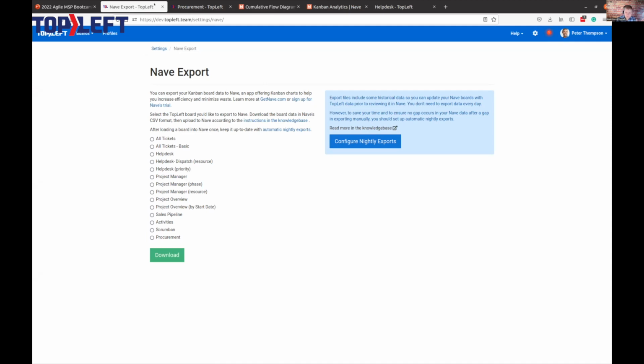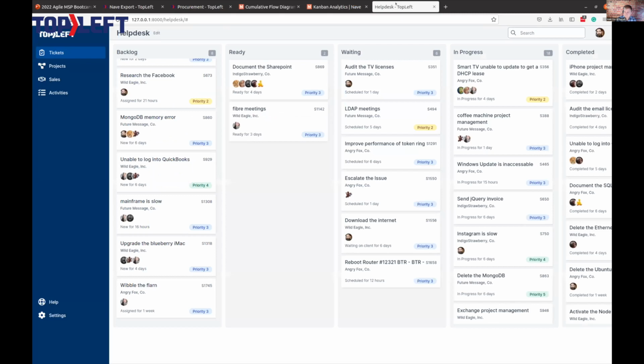Now I just want to show you one little thing here. We know that TopLeft is not as fast and not as usable as we would like it to be. We want it to be better, and we are heading in that direction. So I wanted to give you a very brief sneak peek at where we are going.